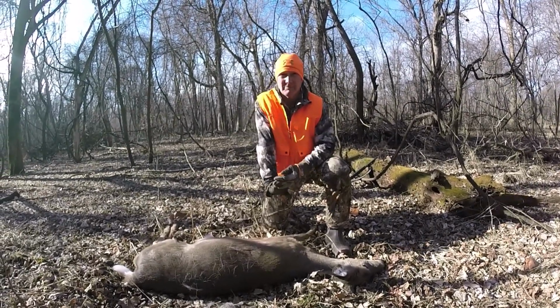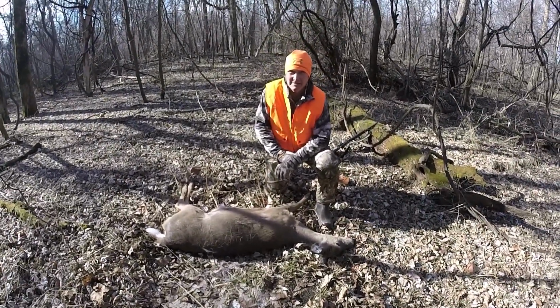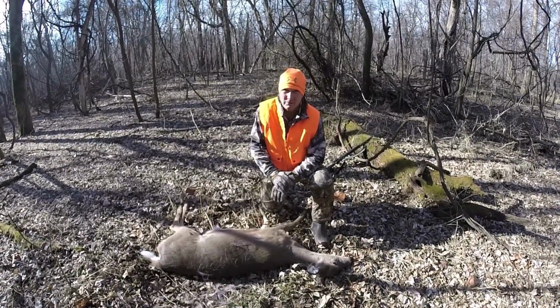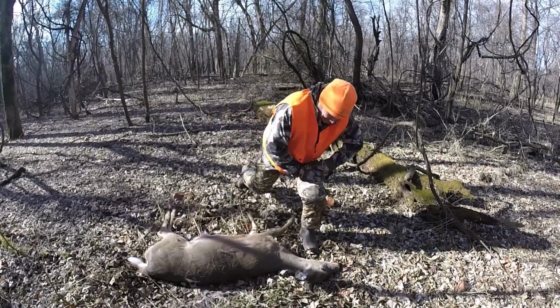Hadn't seen a thing all hunting season, and I was thinking about that, and then when I turned around, here she was coming through that bottom. It's the only deer I've seen this whole hunting season while I've been in the woods, or elk for that matter. So good deal. That made up my mind, I was going to shoot her. Yep. Congratulations.